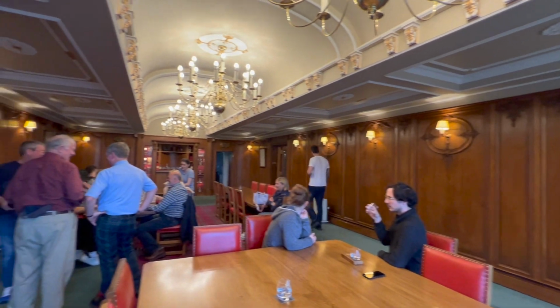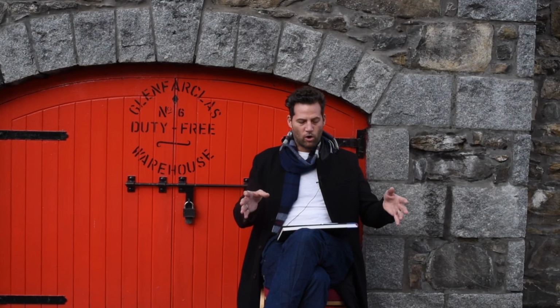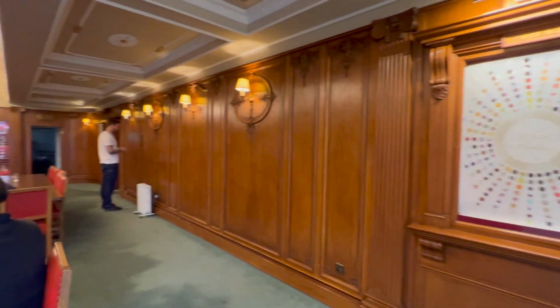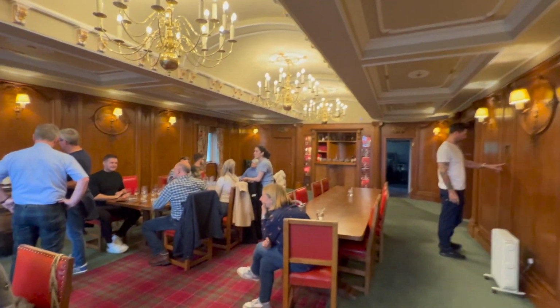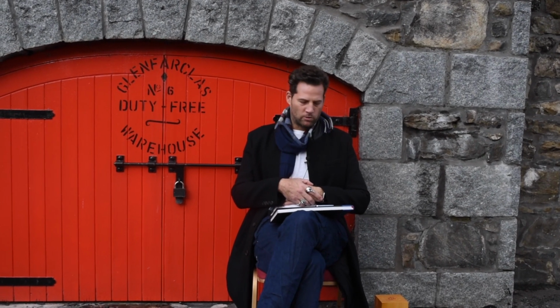Anyway, what we did is they took us to the Glenfarclas main room, the visitor's house, and they have a room that was made out of the remains of the Empress of Australia. It was a ship that they dismantled, and all the oak and everything from inside the boat, they refurbished and made a whole room out of oak. It's absolutely stunning and really fitting for the whiskies that we tried.